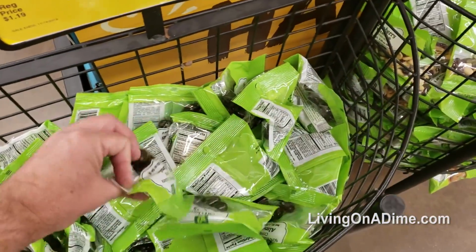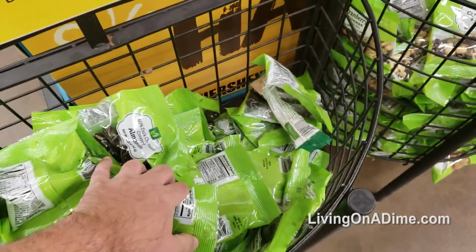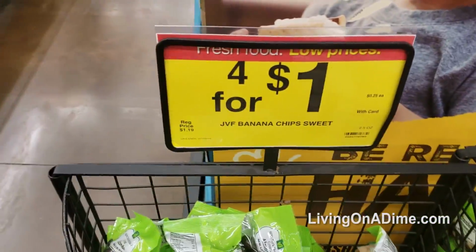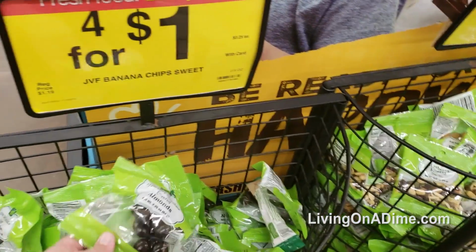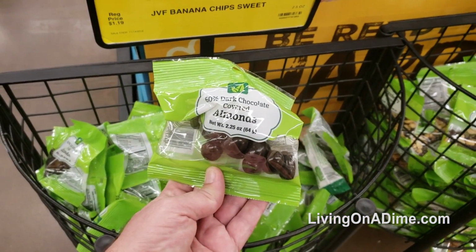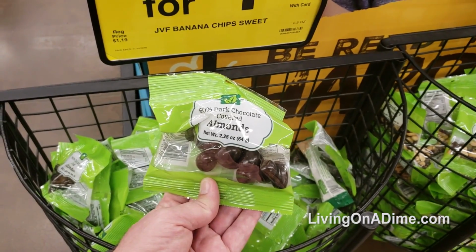So I ended up taking, I don't even see the banana chips. People must have gotten excited about the banana chips being 4 for $1. So the banana chips went away. I took a pack of these along with the banana chips and I tried it, and they also were ringing out 4 for $1. So I'm gonna stock up on a whole bunch of these right now.